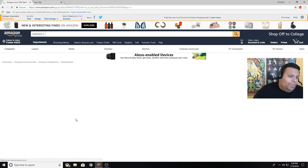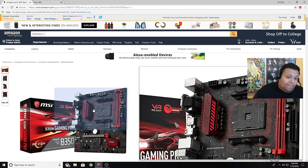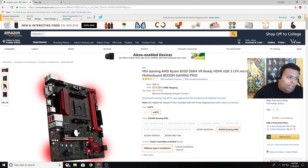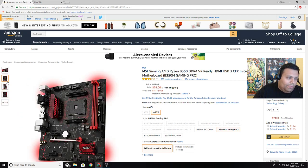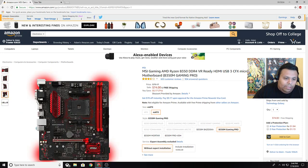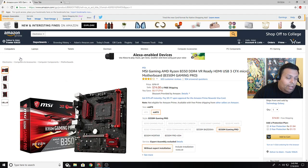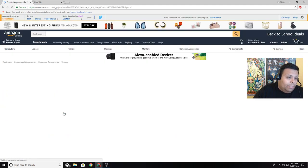And then I went with the motherboard that I actually currently use now. I have the same motherboard, and I like it. I've never had any issues with it. It's pretty basic. It's the most basic one they have, but like I said, it's gotten the job done, and that's the main part. $74. You cannot beat that. It's a micro ATX motherboard, and it's pretty damn good.